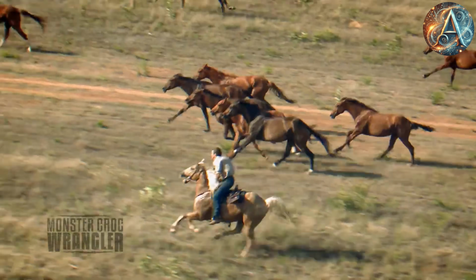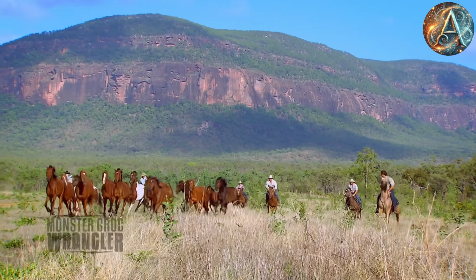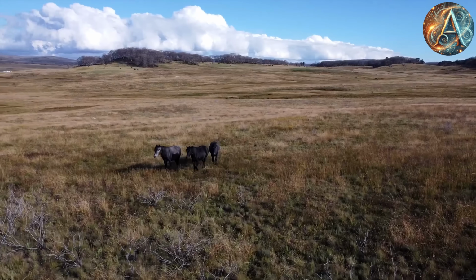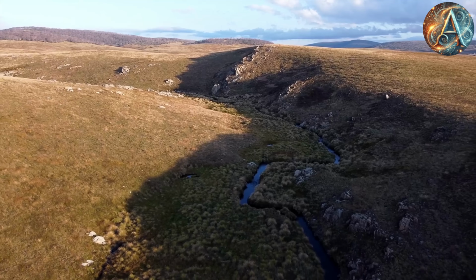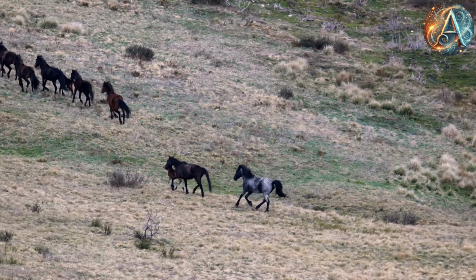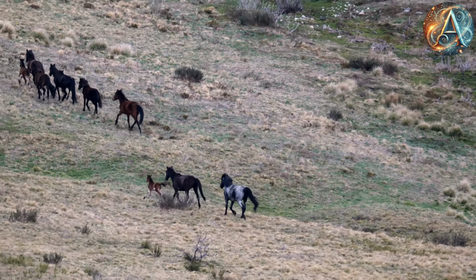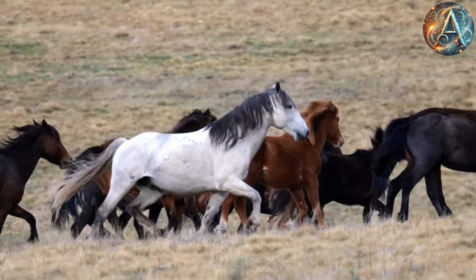Their story began in the 18th century, when European settlers released or lost domestic horses into the wild. Over generations, these animals adapted to Australia's harsh terrain, from dry open plains to rocky mountain ranges. Today, Brumbies run in herds across Alpine National Park, Queensland, and the Northern Territory, moving like spirits of the land.